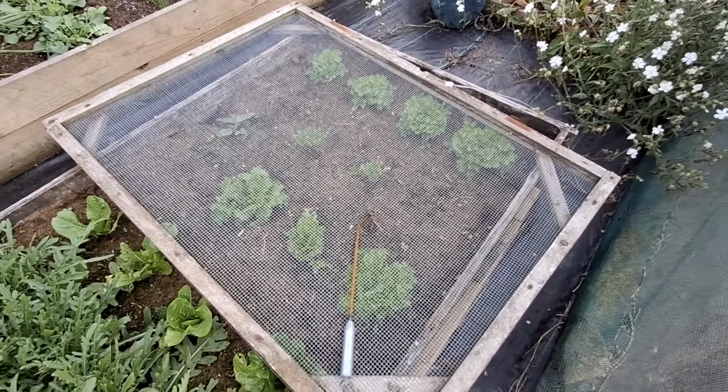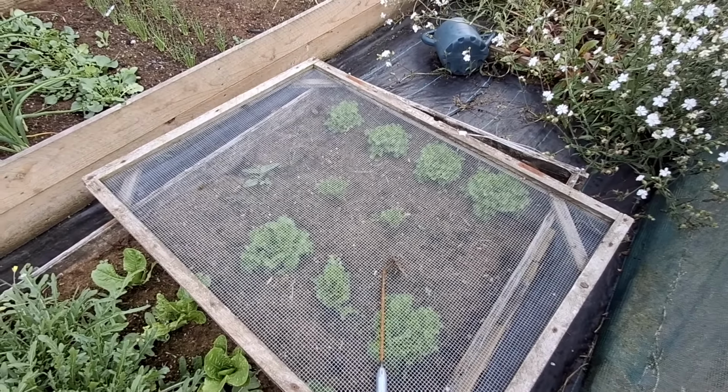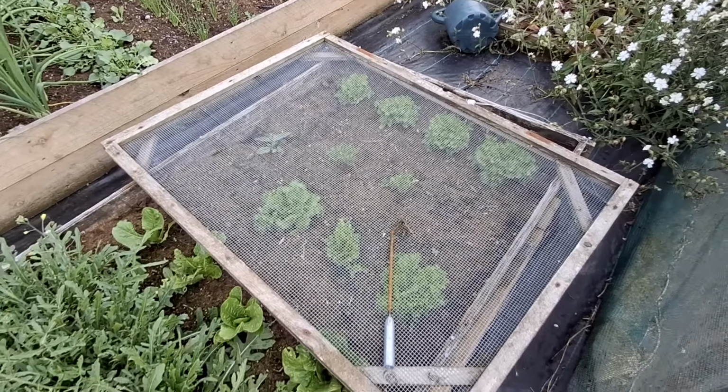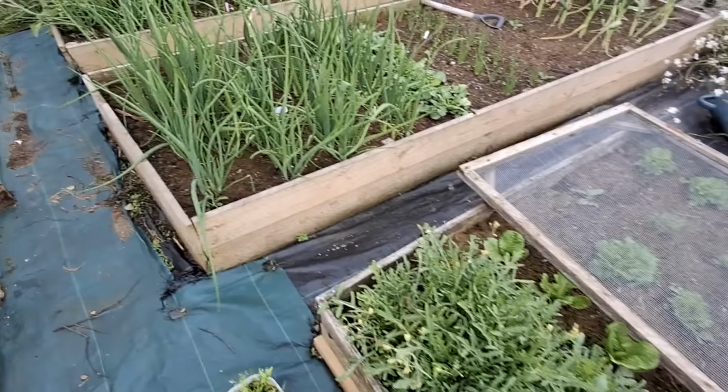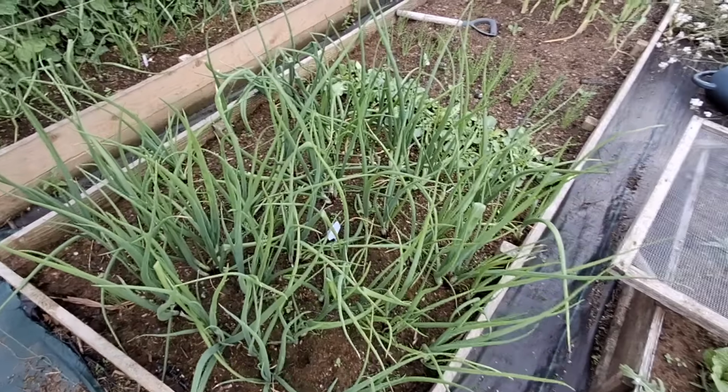Second lot of lettuce outside. I put a bit of mesh on just to keep any pheasants off, but I've not seen any pheasants yet this year, so not had any problems with those. Spring onions, ready to take now.